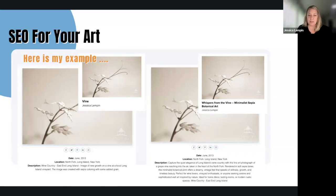You click on that description. I have a bunch of key phrases in there, keywords, locations, and it talks about the styling of the tone, with the soft sepia tones to it, timeless beauty. There's a lot in that little paragraph that adds a little bit more spice, right? A little bit more searchability for that potential art buyer to come across this piece. Pretty interesting stuff, right? If you think about this.